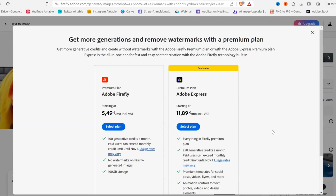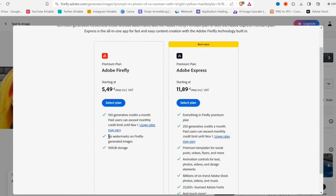When it comes to Firefly, Firefly is completely for free. If you want to get rid of the watermarks in your pictures, you need to pay €5.50. I think that's around about $6 a month. Now they say you get 100 generative credits. That's probably for the pictures without watermark, because I am not aware of any credits when you use Firefly for free. Maybe I haven't used it enough, but if there's a credit limit for free users, it's definitely hard to reach because I didn't ever exceed that.